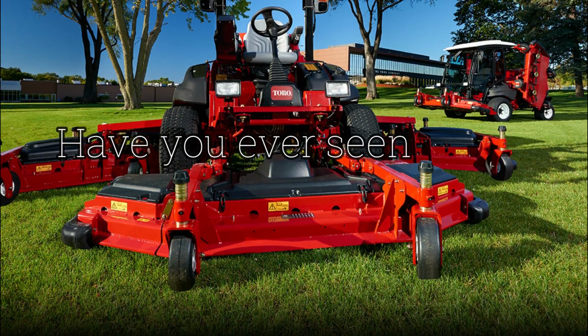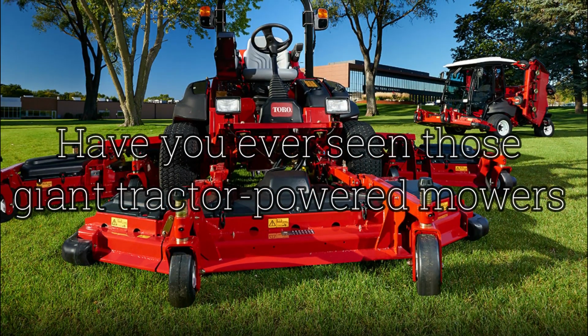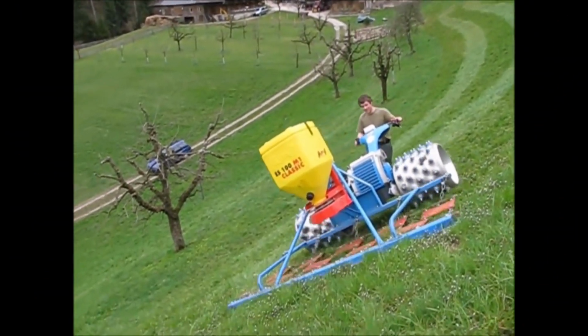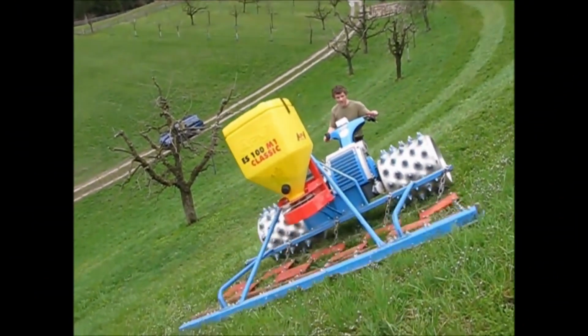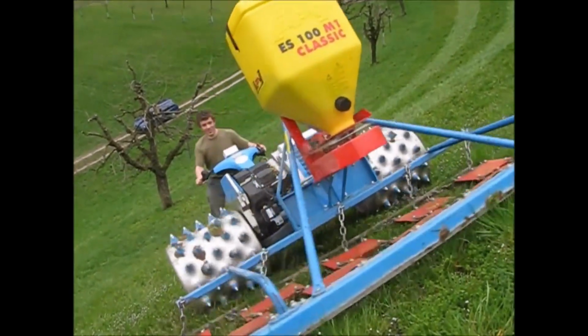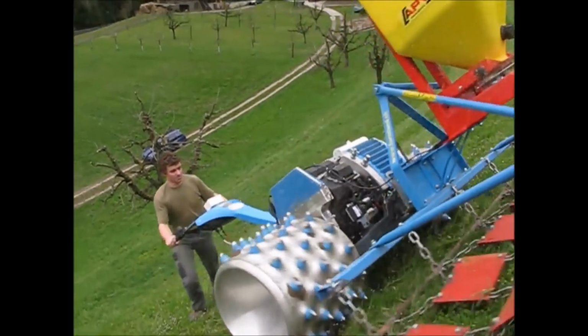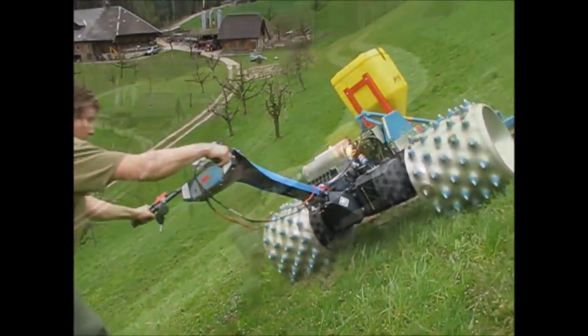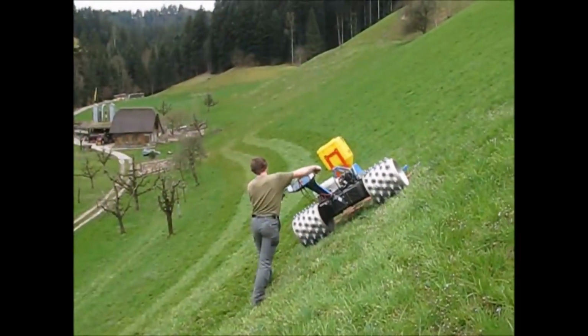Have you ever seen those giant tractor-powered mowers and wished you could handle one yourself? If so, a company called Brylemeyer has made your dream a reality. At its heart, the Brylemeyer is a giant lawn mower. Watching people use it is like something out of a drawing. The sight of someone pushing a huge mower and flattening everything in their path is simply awesome.